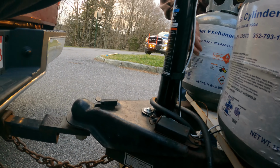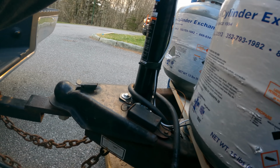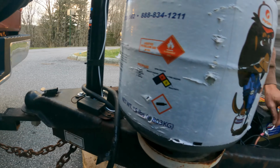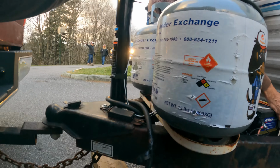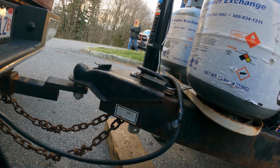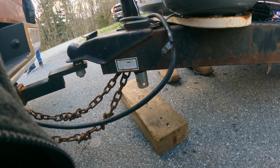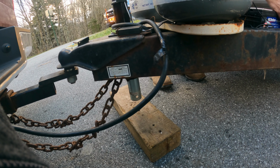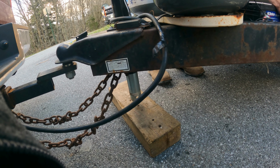Or is that the ground? I got no power. Maybe go to the ground? Hey, wait, maybe I was pushing the wrong button. No, it says up and down. That's it. Is it coming down? Yeah, it's coming down. We'll probably have to get a couple of wheel chocks before we get too intent on making this happen.